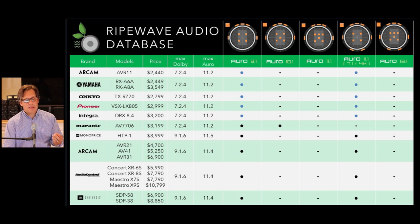The one exception is when we looked into the Marantz AV7706 manual, they don't explain if they support that specialized 11.1. Now, this came out probably before then. I wondered if there's been a firmware update that allows for it, but nothing that indicates it that I could find. So all of them support this 11.1 special configuration, which is really a mirror of the Dolby Atmos 7.x.4 configuration.